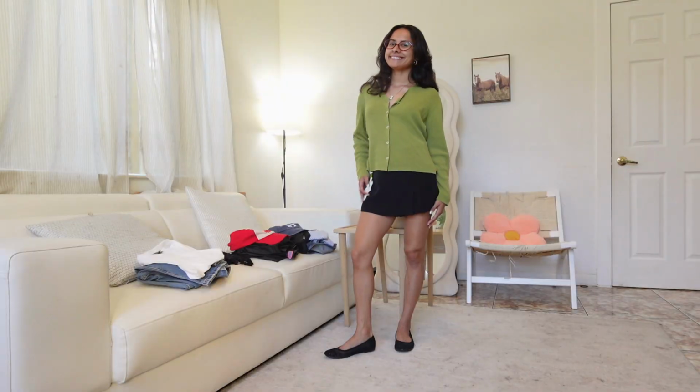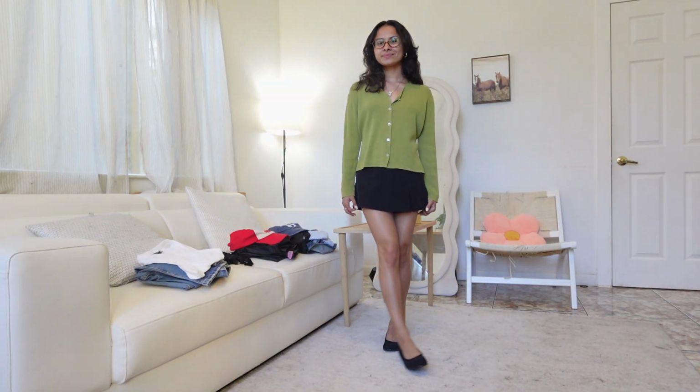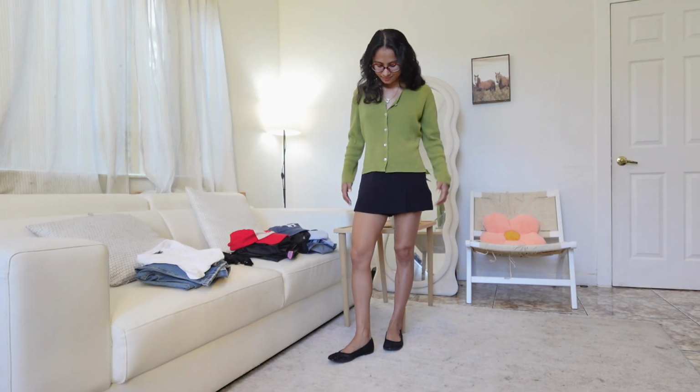Next is this green cardigan, which is a bit out of my comfort zone. I don't know if I love this outfit just yet, but I did get this green cardigan when I was thrifting one of these days, and I love the material of it, and I love the color. I feel like it's so unique. I'm going to be pairing it with that black skirt for another outfit, and I'm going to wear it very casually.